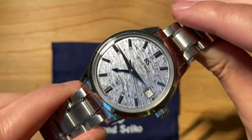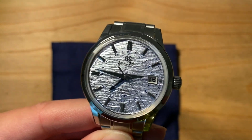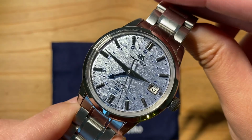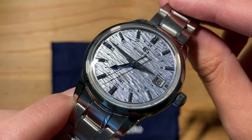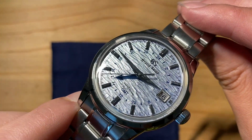Now, this was a subjective call. Again, I had the white birch, the Mount Iwate in blue, and the Skyflake, and I came out with this watch because of the way it makes me feel. It makes me feel nostalgic. It is a very relatable dial, and the light play of this timepiece is like none other.